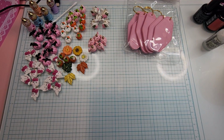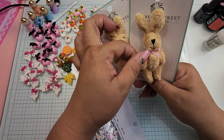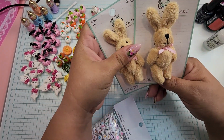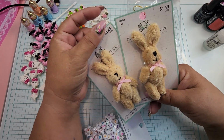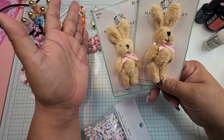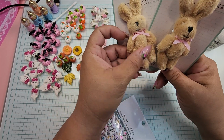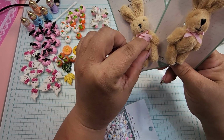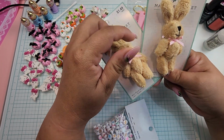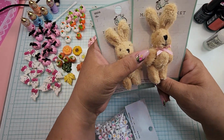I got, in a miniature section, these super cute bunnies. I want to alter them. I think I purchased this in white, but this costs $1.49, and the white one costs $4.99. No way. I got this one. I want to do a little dress, a tutu, and put some pearls or something super super cute, and I bought 2 of those.